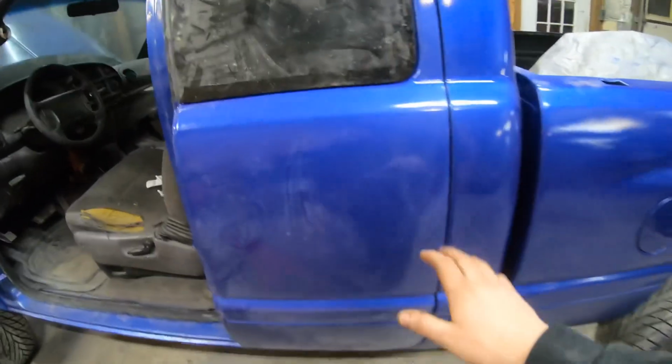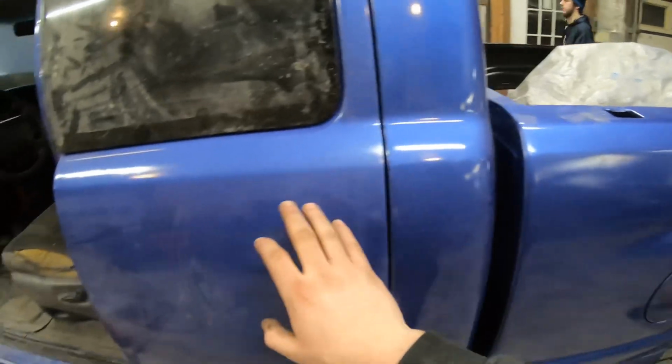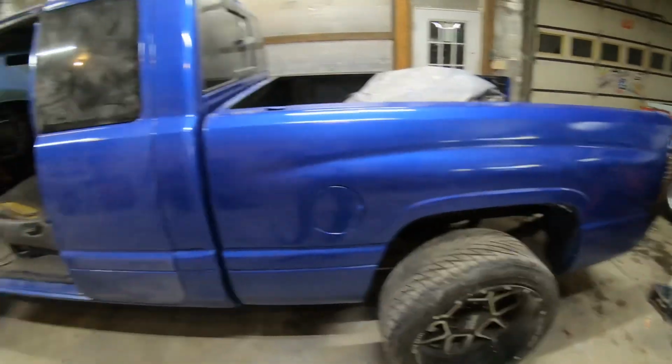Looks all off because this has got dust all over it, but we are going to wet sand this cab and wet sand these doors and just hit them with a light coat of this paint again, because that's what we did to the bed and it turned out cherry. Looked great.